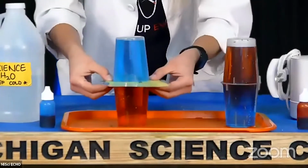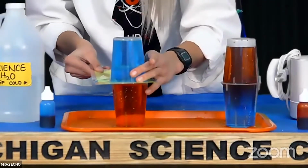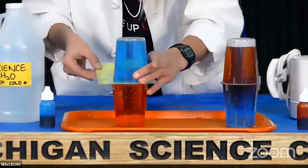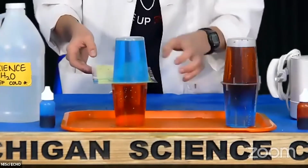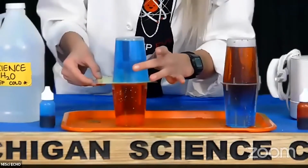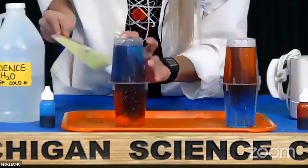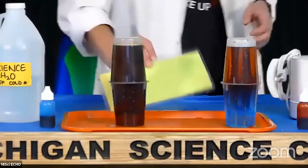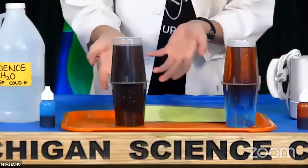On the count of three, I'm going to remove our laminated card. And if you took a guess about what might happen in the first one and you weren't expecting them to stay separate, maybe you'll be right this time around. So let's go ahead, let's remove that card, separating our hot and cold liquids in 3, 2, 1. Oh no, we have an entirely homogeneous purple cup of liquid.